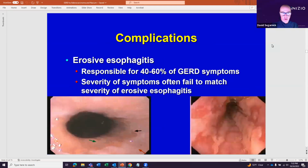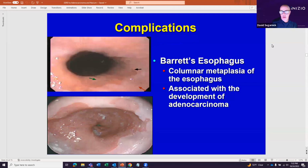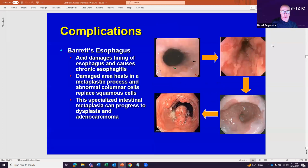So, erosive esophagitis complications, you can see here some of the symptoms don't match the severity of the erosive disease, as I mentioned. You can have strictures and adhesions that can cause some complications, narrowing of the esophagus, obviously that would be bad. Barrett's esophagus, columnar metaplasia associated with the development of cancer of the esophagus, adenocarcinoma. So those are the obvious slippery slope complications of this pathway.